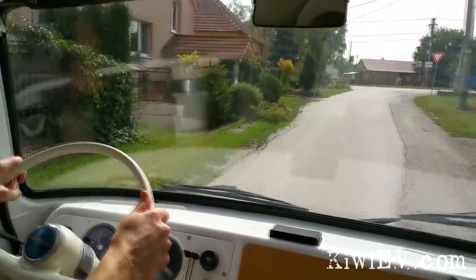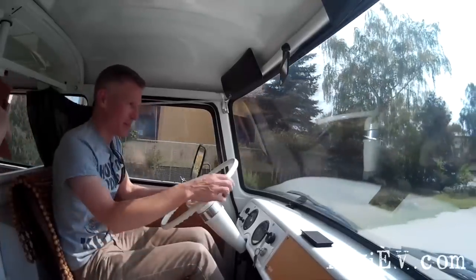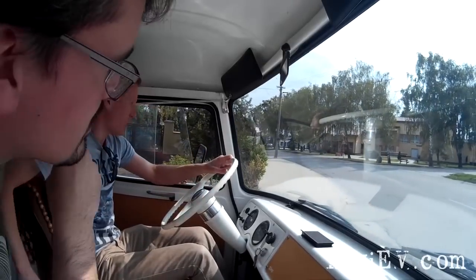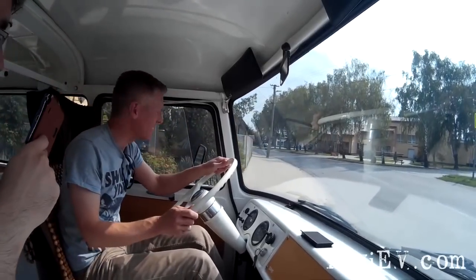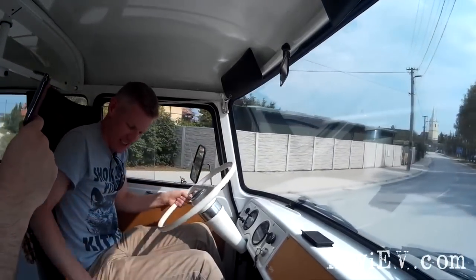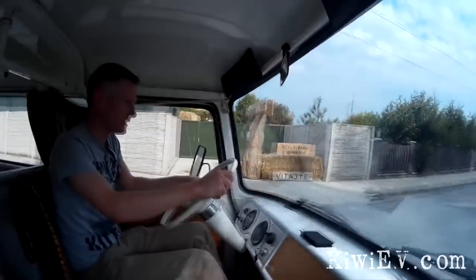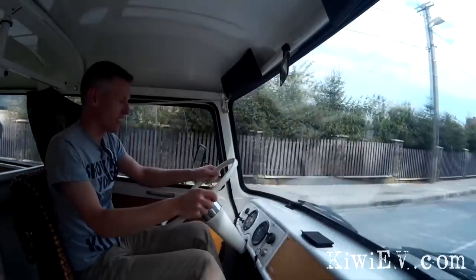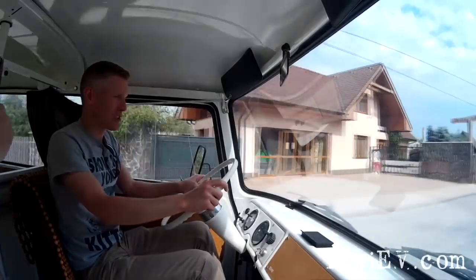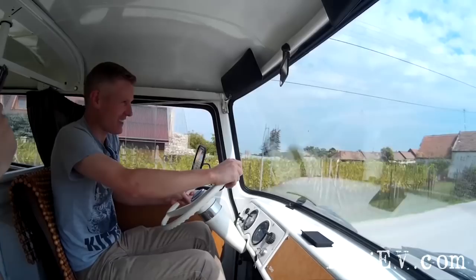Here, we turn to left. Oh, I scared you. But you need brake, brake. Okay, stop. Oh, okay, we can go, but it's not quite that easy. Here. It's clear. Forward. To try third gear. This is enough. Second gear is enough.